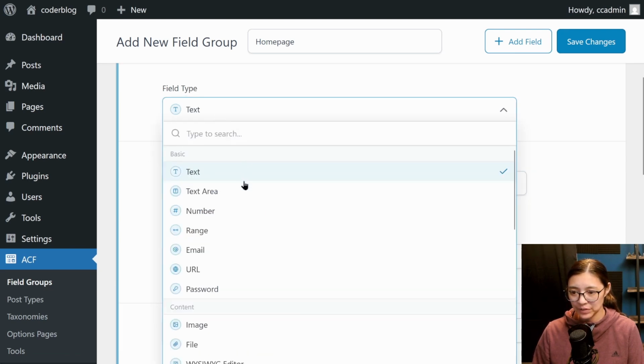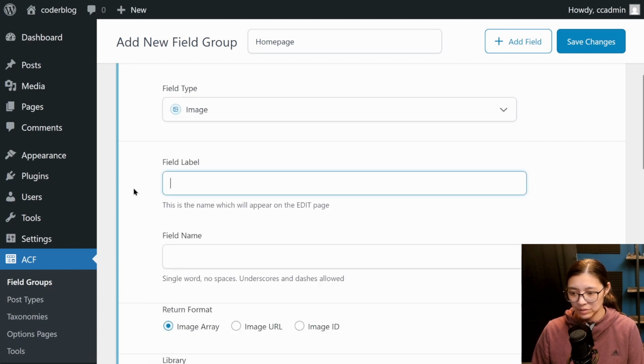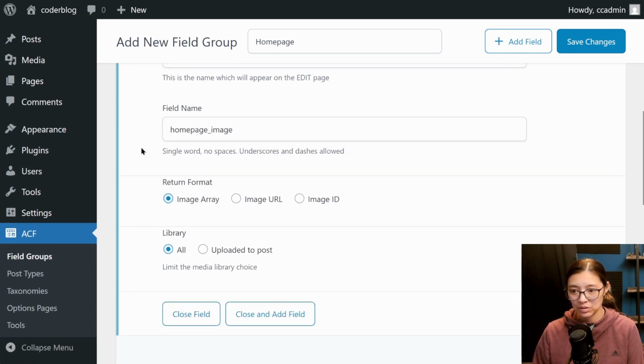Okay, so while we're here, we can maybe add the image field as well. For this next field type, we'll scroll down until we see image. And let's call this homepage image. The field name for this is going to be homepage underscore image. And I usually just like leaving the return format as image array.